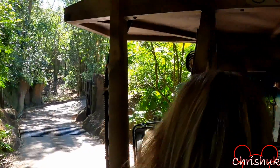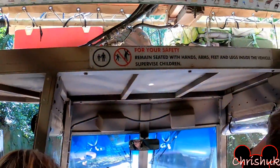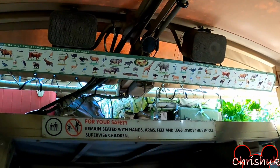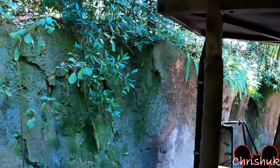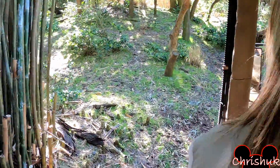Now if you look above you, you're going to see an animal spotting guide that will help you identify some of the animals we may see here on the safari today. We might not see all of them, but usually we have some pretty good luck. If you have cameras or cell phones, make sure to have those out and ready to go. I will try to stop for as many animals as I can. Unfortunately, we cannot stop for all of them, and not all of them will stop for us.